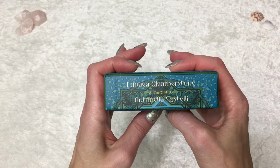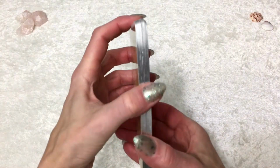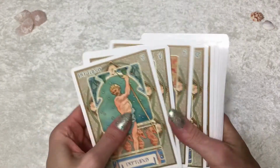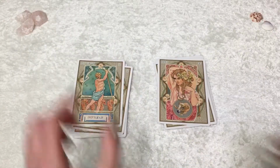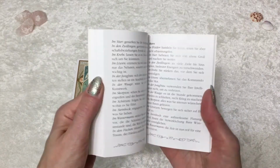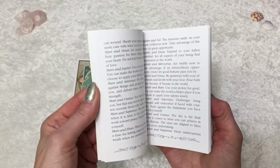A really gorgeous deck that I own is called Astrological Oracle Cards, and it's by Linnea Weatherstone and artwork by Antonella Castelli. Comes in a hard box. There are only 22 cards in this deck. They are gilded in silver, and they're broken up into the planets and the zodiac signs. It comes with a booklet. It's pretty thick, but it's in several different languages, so the English part is at the very front.